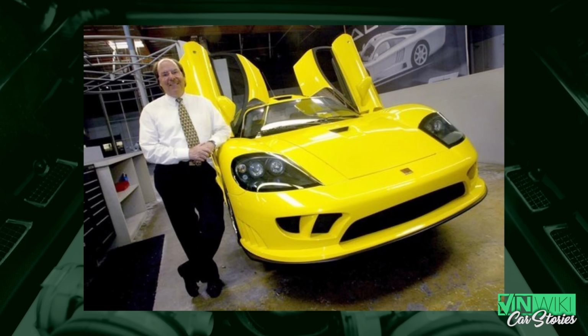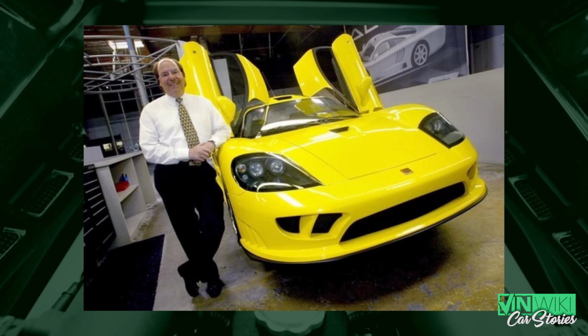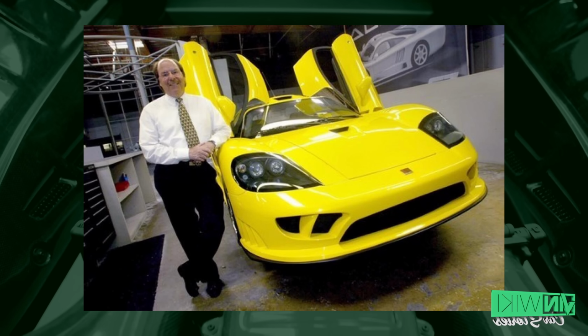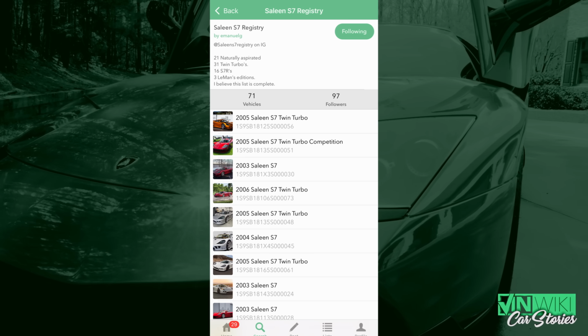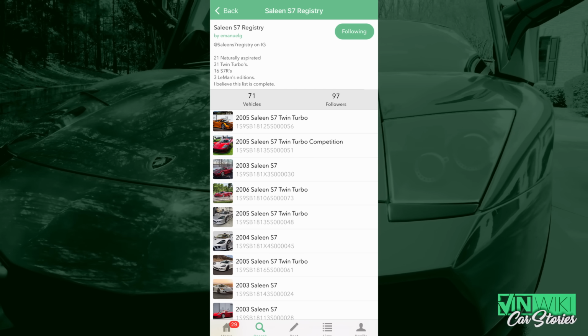Breaking down production, there are a total of 60 road cars, 60 road car chassis. Of those 60, 21 are naturally aspirated cars, which is my personal favorite flavor. Obviously, people immediately go to, oh, the twin turbo, more power, more excitement. Yeah, sure, why not? But the production volume of the NA cars makes it incredibly compelling for me, one.